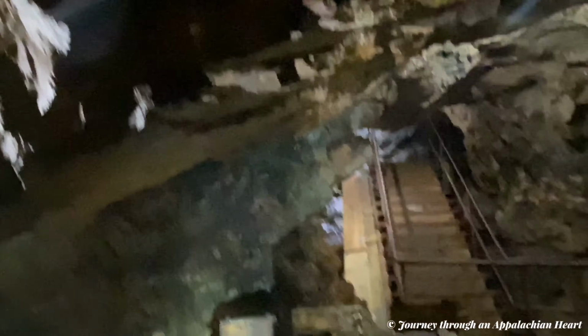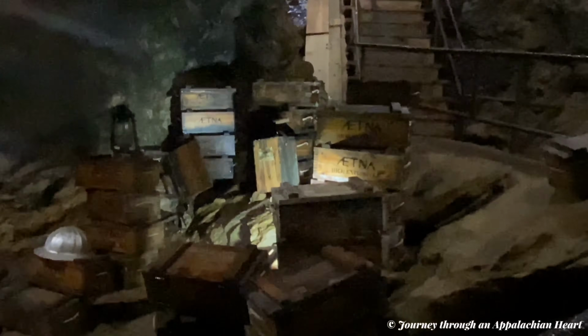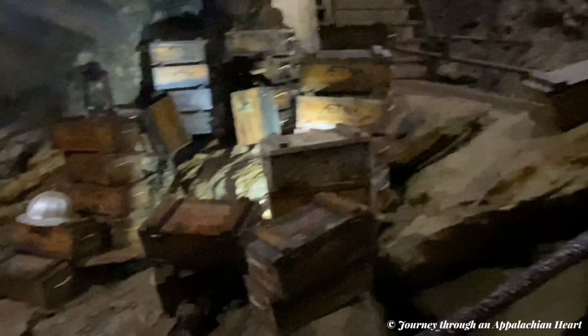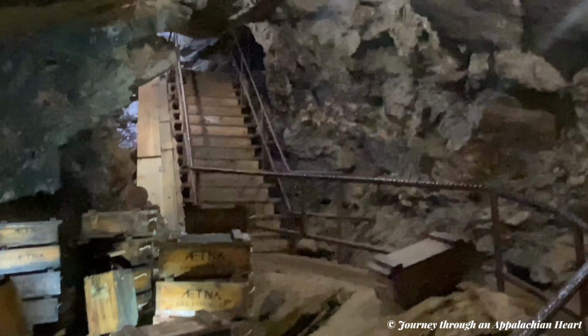Now once that rock reached that mill, they would send it over giant crushers. They would crush that rock up into a powder form, and once it was in a powder form, they would run it over hot pools of mercury, and that is how they would separate the gold from the rock inside of this mine.